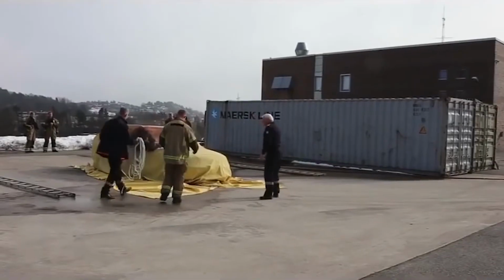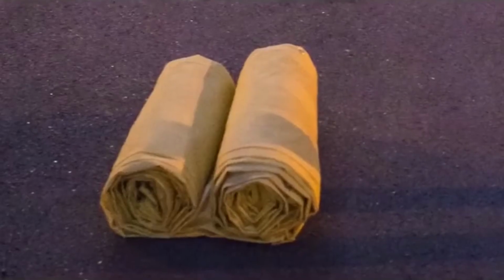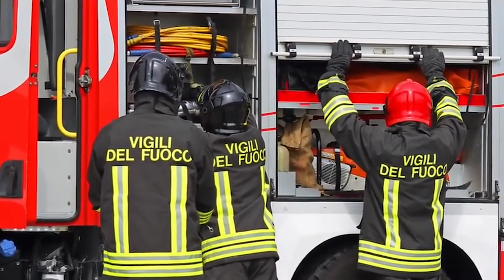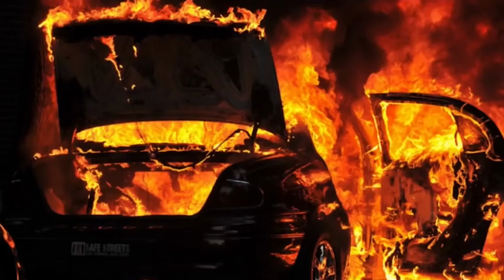It is also the smartest way to take out fires in containers. The blanket can be delivered alone, in a compact bag fitting easily in fire trucks and police vehicles, or it can be delivered in a custom cabinet for mounting on the wall of garages or tunnels.